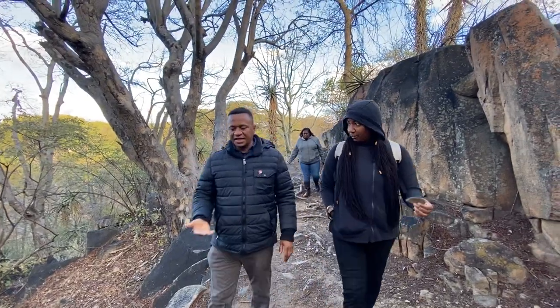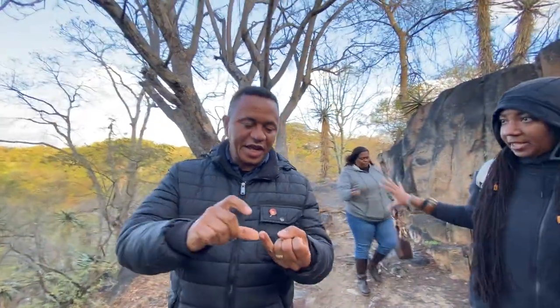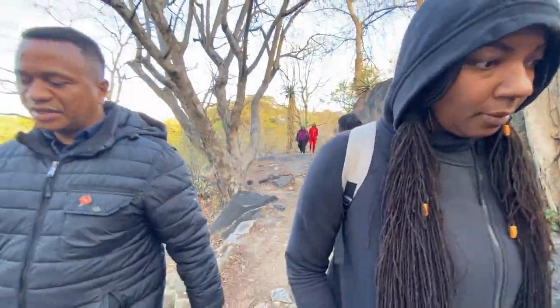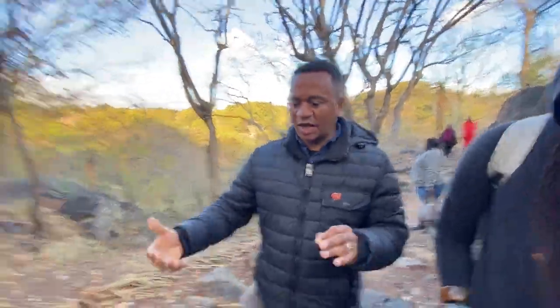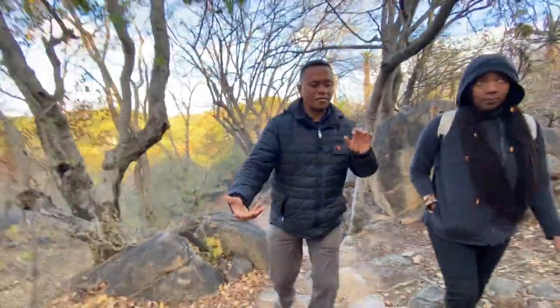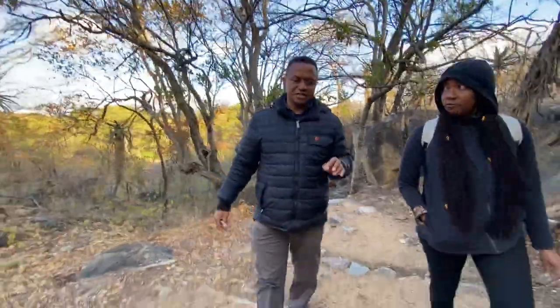So this was like a kingdom here. There were many kings. There were many kingdoms, and many dynasties over generations. And then when Mzilikazi in the late 1830s left Zululand in present day South Africa, he moved up from Zululand over a period of 14 years.